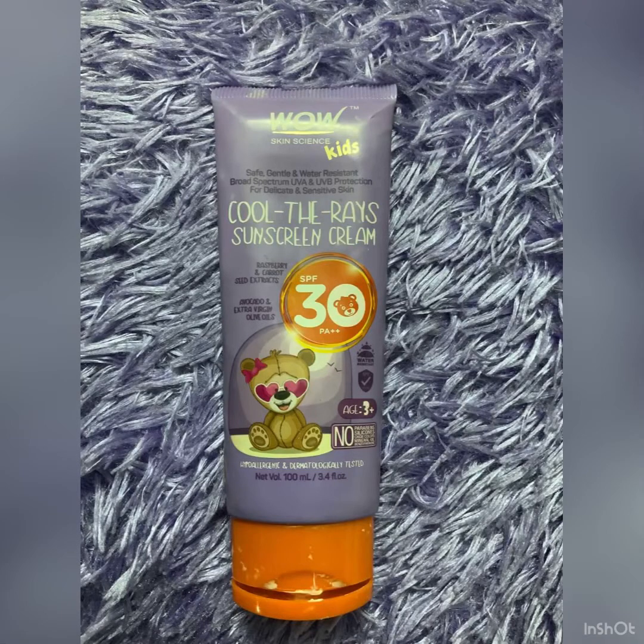The next sunscreen which we are reviewing is a kid sunscreen from Wow Skin Science. They say that it is very safe and gentle and water resistant, and it is a broad spectrum sunscreen. It also contains raspberry and carrot seed extracts and avocado and olive oil. It is paraben free, silicone free, mineral oil free, and is hypoallergenic and dermatologically tested.